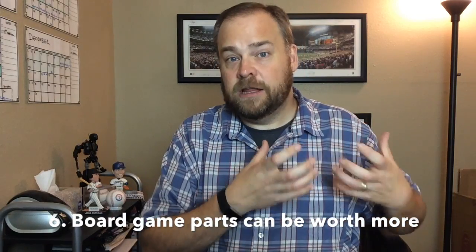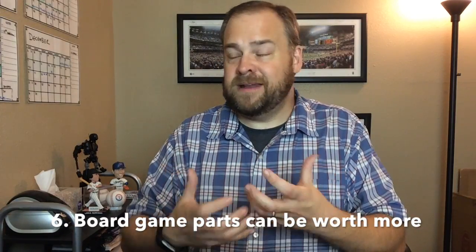All right, tip number 6. Just like there are some cars out there that are worth more by selling off the parts, there are a lot of board games that are worth more selling off the parts. Some board games you might not ever find the missing pieces. It's awesome that you can break those up into individual pieces, sell them on eBay or other websites. There's a lot of different profit websites where you can sell individual board game pieces.